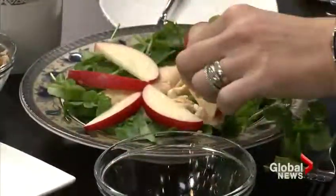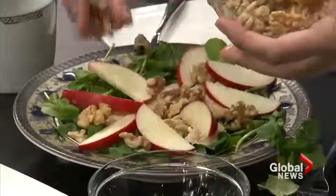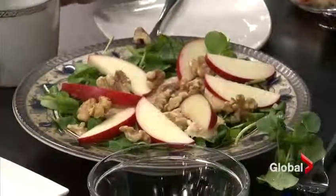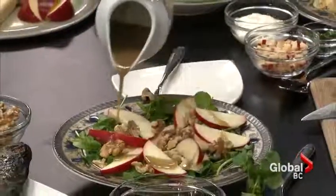I have a little bit of lemon juice on my apples so that they didn't go brown before the TV, and a few crushed walnuts. And then this dressing here has maple syrup and an apple cider vinegar, and so you can just drizzle that. A little bit of Dijon mustard.